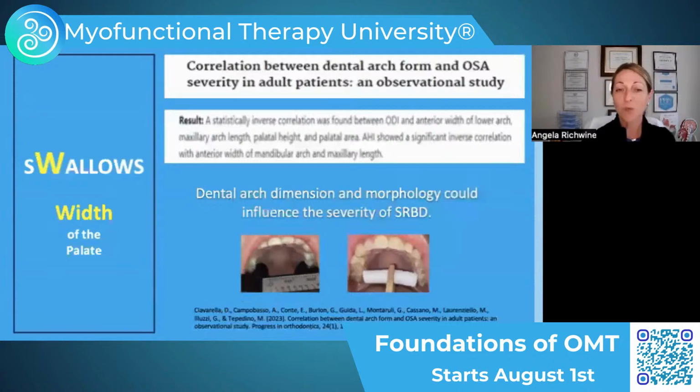W is the width of the palate. The aim of this paper was to assess the morphology of the maxilla and the mandibular arches on 3D casts and to correlate these measurements with the severity of obstructive sleep apnea.